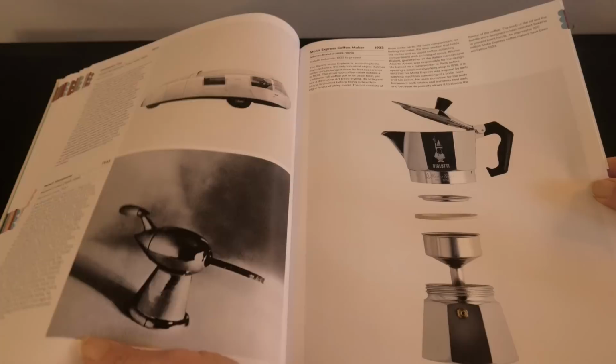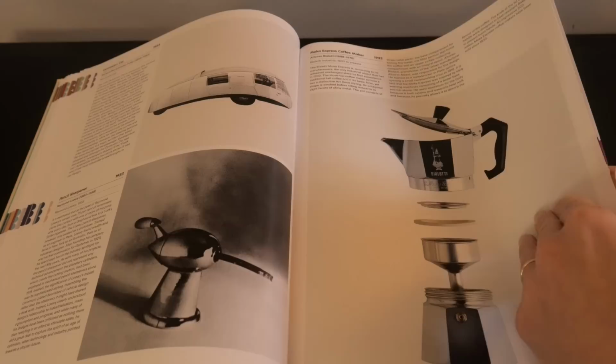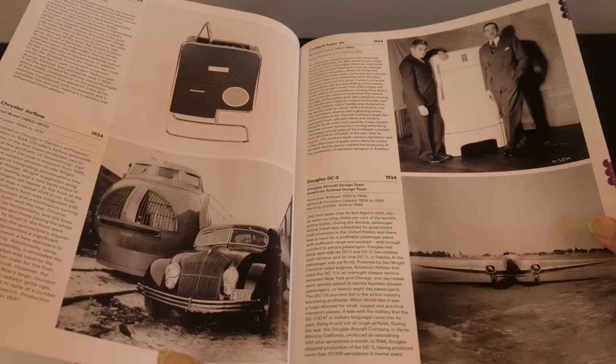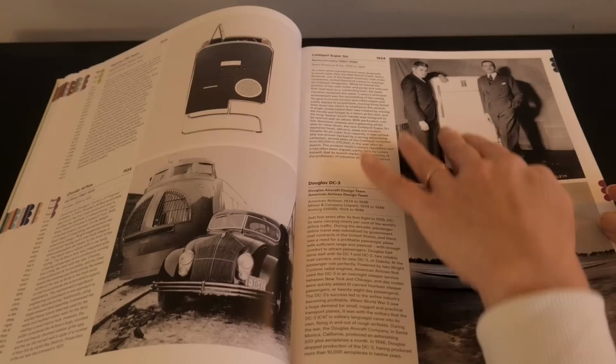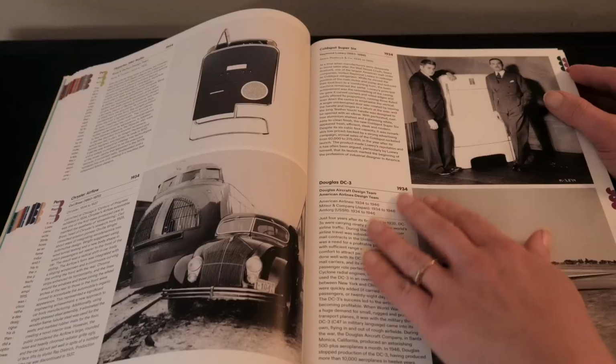The Mocha Express coffee maker. Here is a Hyperbow 5RG radio, Chrysler Airflow. Here, this car. We have Cold Spot Super 6 fridge. And here is the Douglas DC-3 aircraft.